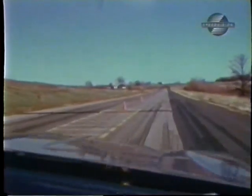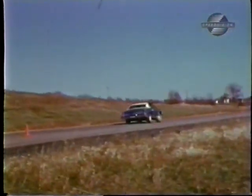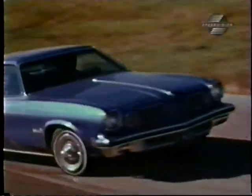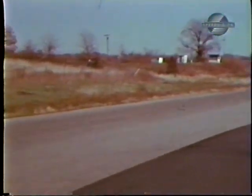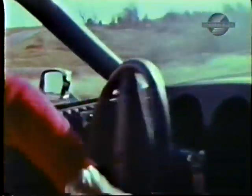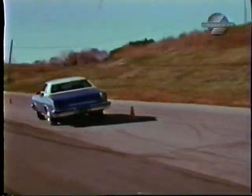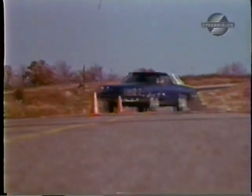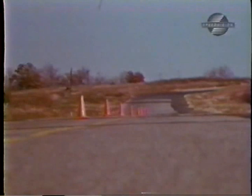We ordered our Cutlass from the factory with the optional heavy-duty suspension system. For the few additional dollars, I consider it the best accessory buy on the market. It made this run through the pylons a piece of cake. Olds did it again. The bucket seats in this Salon are superb. Just the right amount of firmness to provide excellent comfort and also good lateral support. Body lean was not excessive and the car recovered through the cones in good shape.